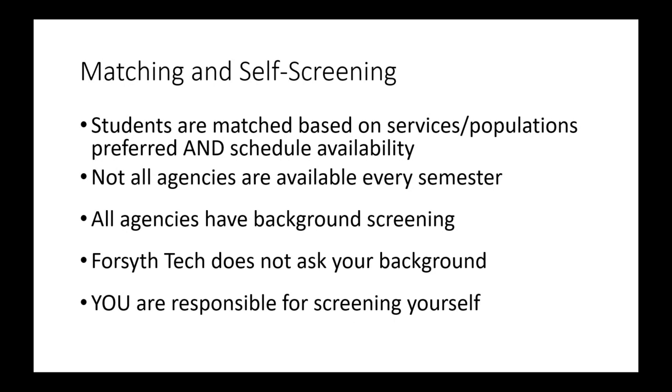So what you need to know is that when it comes to your background check and your application, there is no place on your Forsyth Tech application that asks you your criminal record. Forsyth Tech is not going to collect information on your background or your criminal record. You should know what is in your own criminal record and know which categories of placement agencies you are probably not going to be accepted into.